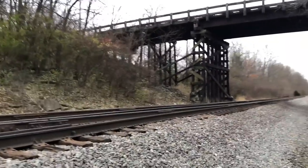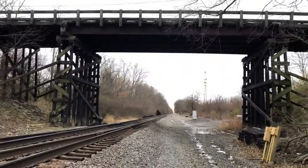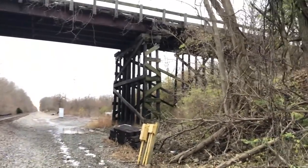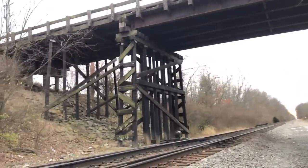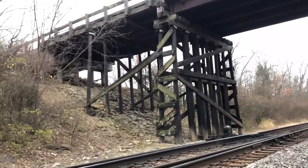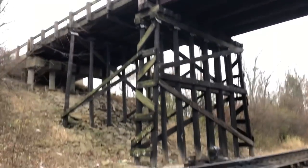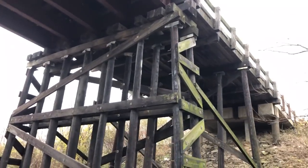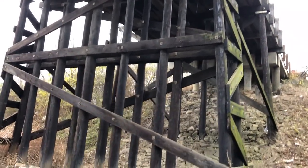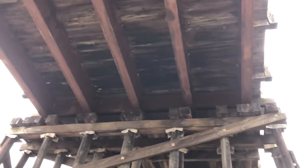Wow, that train was hauling butt, son. Look at this old bridge. How much longer is this thing gonna be here? They've been replacing these on this Norfolk Southern Rat Hole line. Several of them, like down Delaney Road, they were closed and replaced. So there's not many of these left. How long will this one be here? This is near Florence, Kentucky. There you go, son.